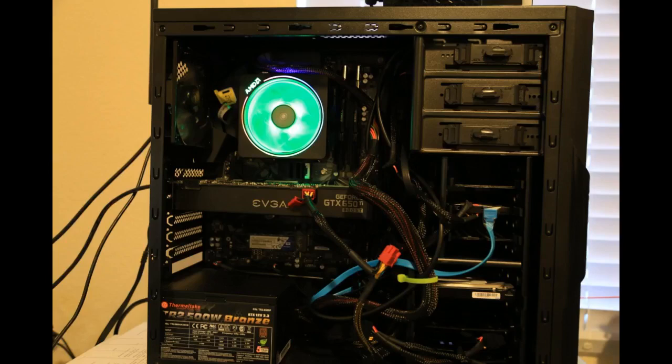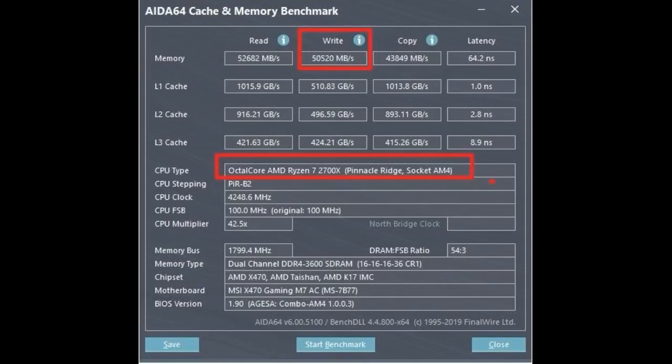Zen 2 is the architecture that will save us all from the clutches of overpricing and minimal IPC gains. All hail glorious Zen 2, the true king of kings.